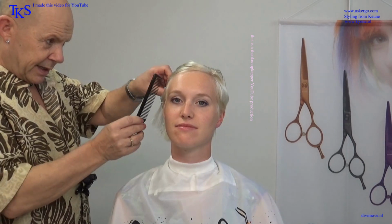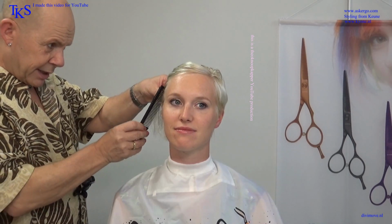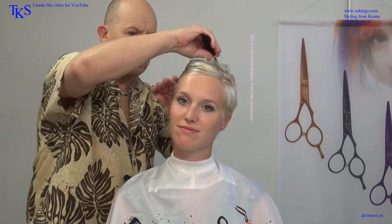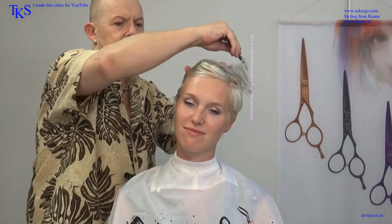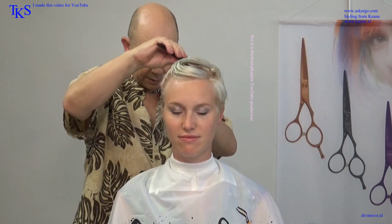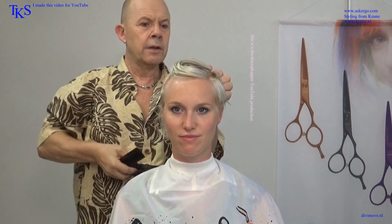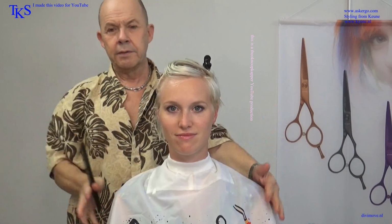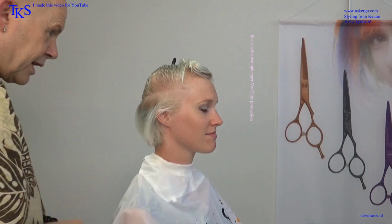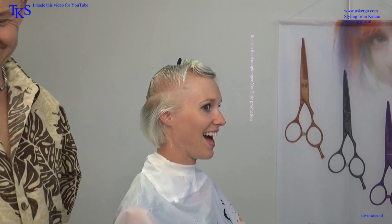Start by setting the hairs aside so I can bring the hairstyle in balance. Part the line so I get on the skull bone. I'll show you that in a second. This line I parted. Now say goodbye to the asymmetrical hairstyle. Goodbye. It always grows back. It's just hair.